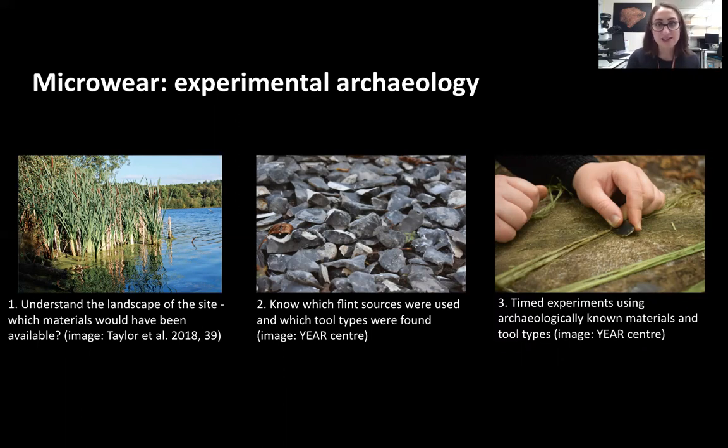And we can then use this to build a reference collection that could be specific to that site, or just help inform our understanding of that site. And then we also need to look at the flint sources, so different flints have different grain textures, and the different tool types that were found at the site as well. And so once we have an idea of the potential materials and the types of flint and the tool types, we can then look at designing experiments that try to replicate perhaps some of the polish that we anticipate we might see. And these are usually timed experiments using archaeologically known materials and tool types.